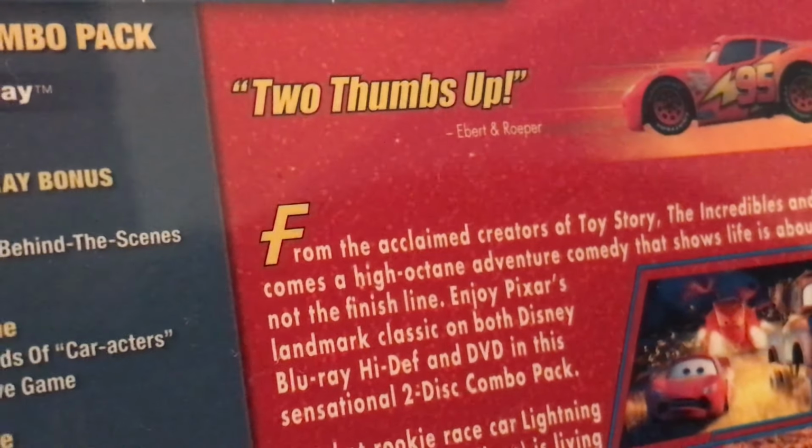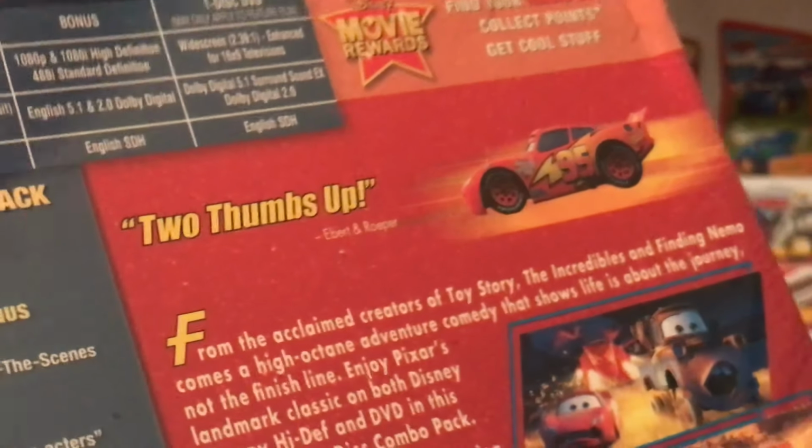Two thumbs up! Ebert and Roper. Oh, was this after Siskel and Ebert? So did Ebert move to somebody else? They were two very popular critics.